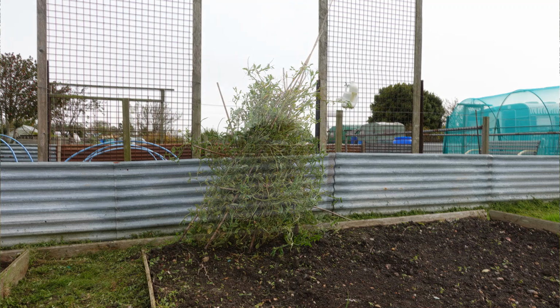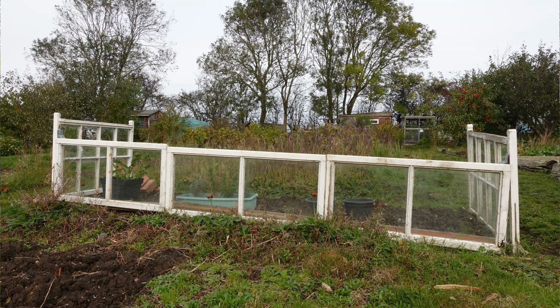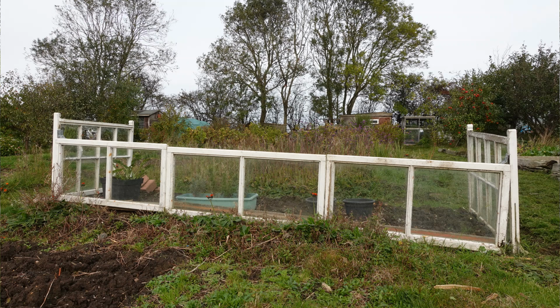We've got some sweet peas that had flowered this year, albeit a bit late, so we've had plenty of flowers from that. Time for that to go. Just clearing stuff out. I've got a glass frame that has been there to protect my seedlings. That was starting to look a little bit tired. It got blown about by some wind, so that wasn't really doing that much. So time for that to be cleared out.